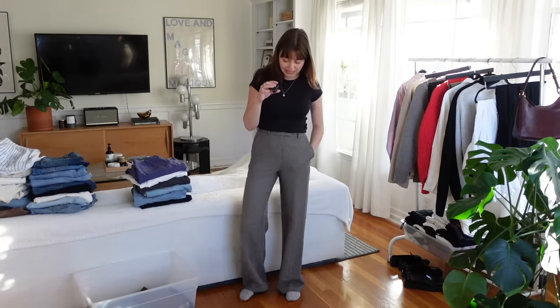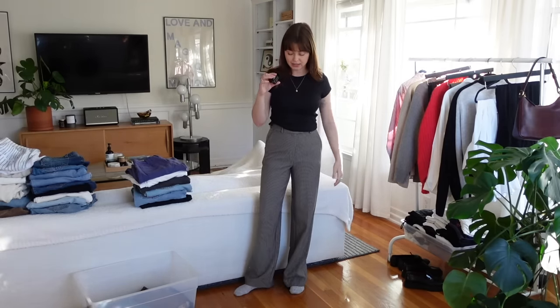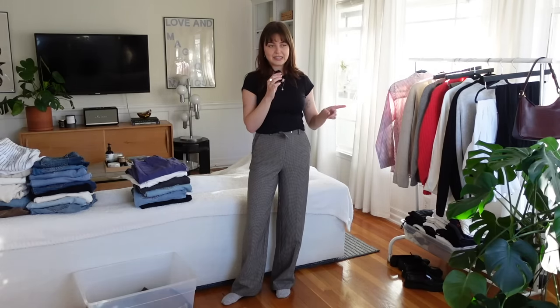Genuine question. Do you guys see me as someone that wears slacks? Because I've held on to these primarily for styling videos. I haven't worn them in my life since 2020. They were definitely a little bit looser then, and now they require me to stand straight up. If they were a maybe in last year's closet cleanout, and I haven't worn them since, they're a no.